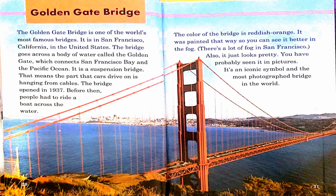The bridge opened in 1937. Before then, people had to ride a boat across the water. The color of the bridge is reddish-orange. It was painted that way so you can see it better in the fog. There is a lot of fog in San Francisco. Also, it just looks pretty. You have probably seen it in pictures. It's an iconic symbol and the most photographed bridge in the world.